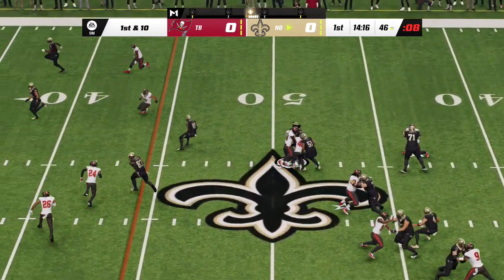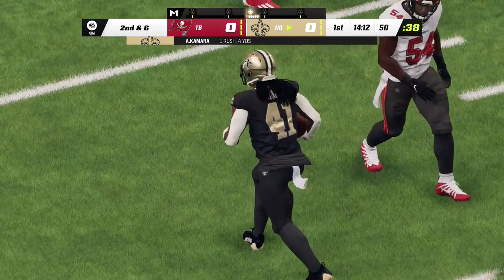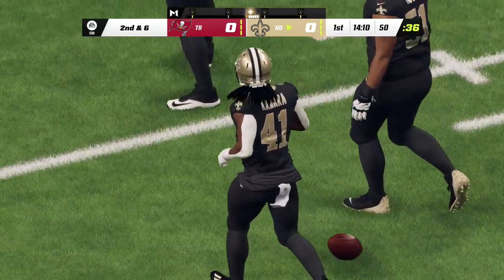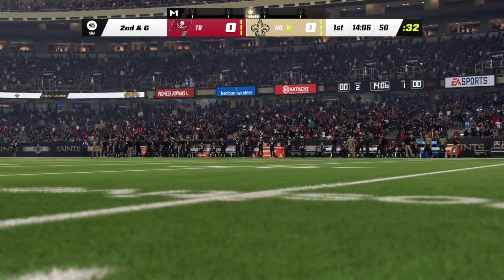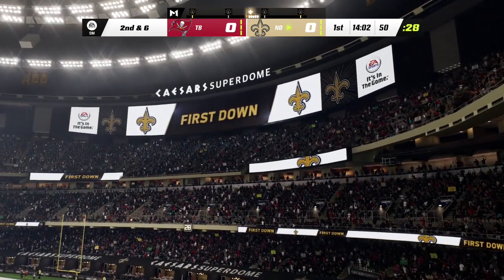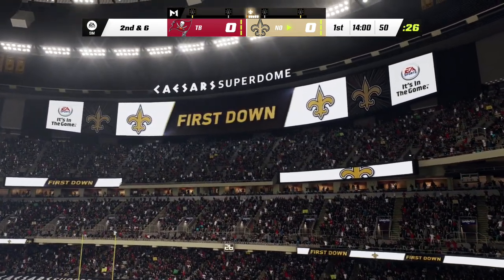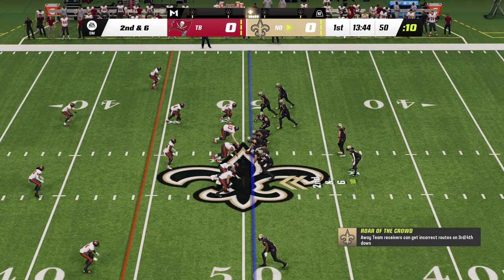The first carry now. This is Alvin Kamara, and he'll take this ahead for about 4. Second down coming up. And that was a quality play to start a new set of downs. That was simply an offensive line winning the battle up front and winning in a big way and giving their guy in the backfield a nice lane to hit. Following the pickup of 4, here's 2nd and 6.